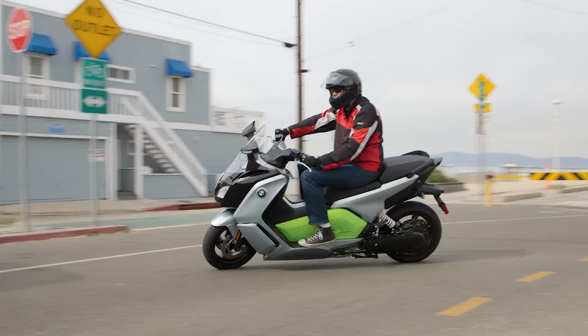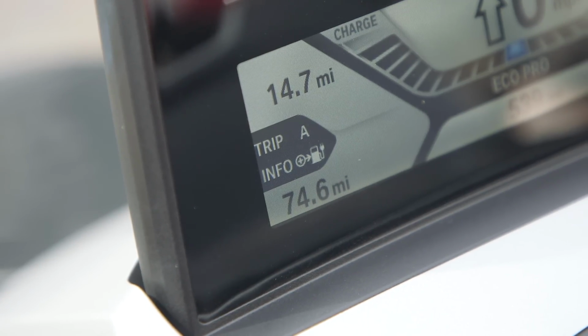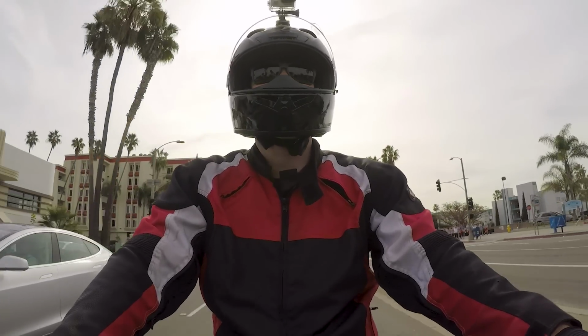for an urban environment. With a range of about 100 miles, the C Evolution's electric motor pumps out 48 horsepower and 53 foot-pounds of torque, more than enough to smoke most cars off the line at the stoplight while keeping you on the road for a majority of your rides.